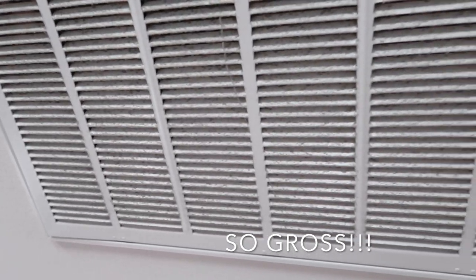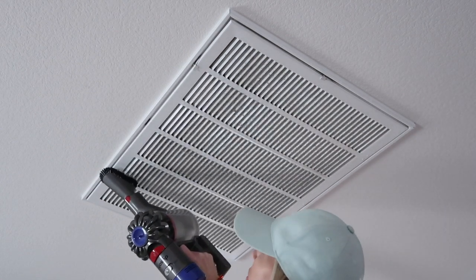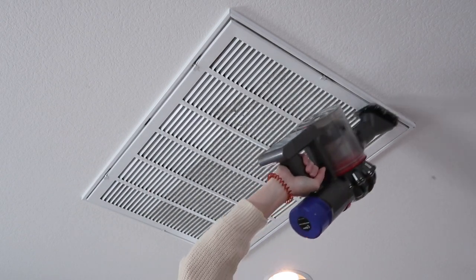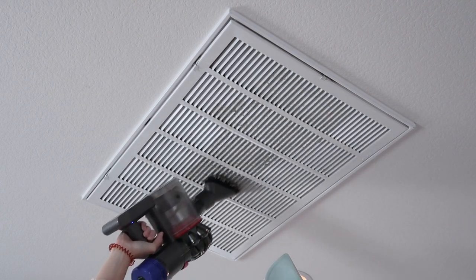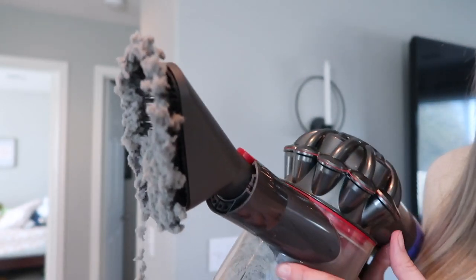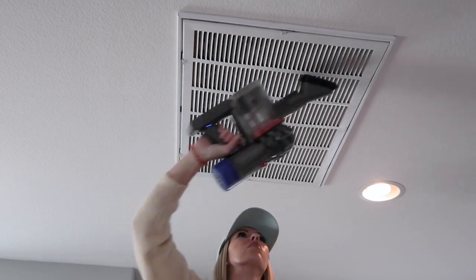Oh my gosh, you guys, look at this. This is what I was talking about in the beginning of my video. I don't think I, well, maybe my husband has, but I haven't personally cleaned this vent cover here in the upstairs. It was so disgusting. So I grabbed my Dyson and I put on the smaller attachment, and I'm at the weirdest angle because this is right at the top of the stairs and it is vaulted ceilings and then it drops down to the first story. So I had to get a weird angle at this, but it was so nasty, but it was so satisfying to watch this go from totally gross to nice and clean.